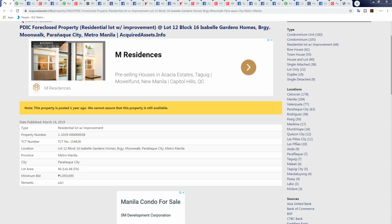So technically you can go from the south to the north side of Metro Manila once this highway has been completed. It's going to connect the NLEX up with the SLEX, so that's big news. And with that news, I decided I want to look at foreclosed property for sale, house and lot for sale in Paranaque. So let's begin with this one.